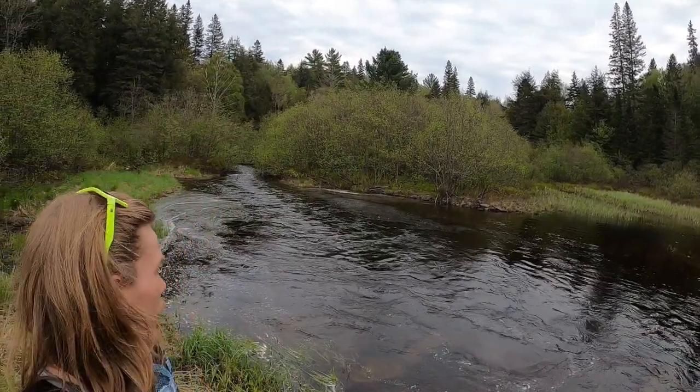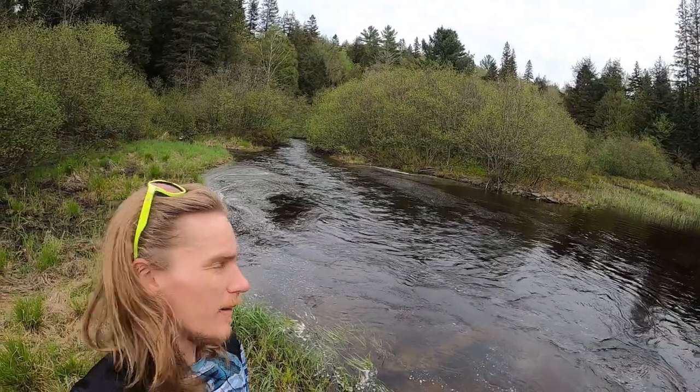Back at the beginning of the portage, we just popped out to see what the bottom of the little creek looks like. This is our ice out trip, and usually we just do a short one, but we went for the week this time and we are pumped to be here, let me tell you. Don't want to say the B word, but there's no bugs so far. Yeah, like nothing for bugs. I'm going full Hulkamaniac.